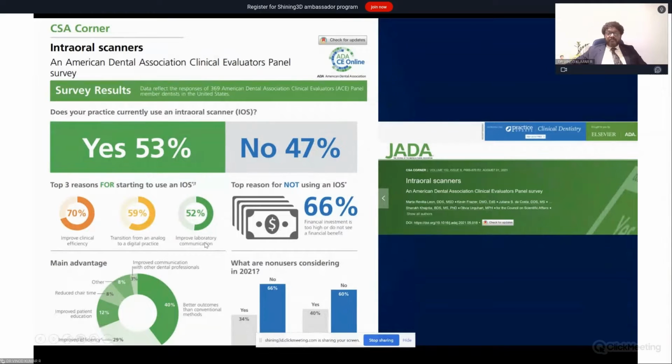The other reason, cited by 59%, is the transition from analog to digital practice and improved laboratory communication, which is one of the greatest problems today in the Indian subcontinent, and I think worldwide. Whatever you have done, you're not able to get it back the way you want, because the lab processes hundreds of work and you're the only one. As for dentists who have not upgraded, we should always question this decision when we update technology: how affordable it is and what we are trying to achieve.